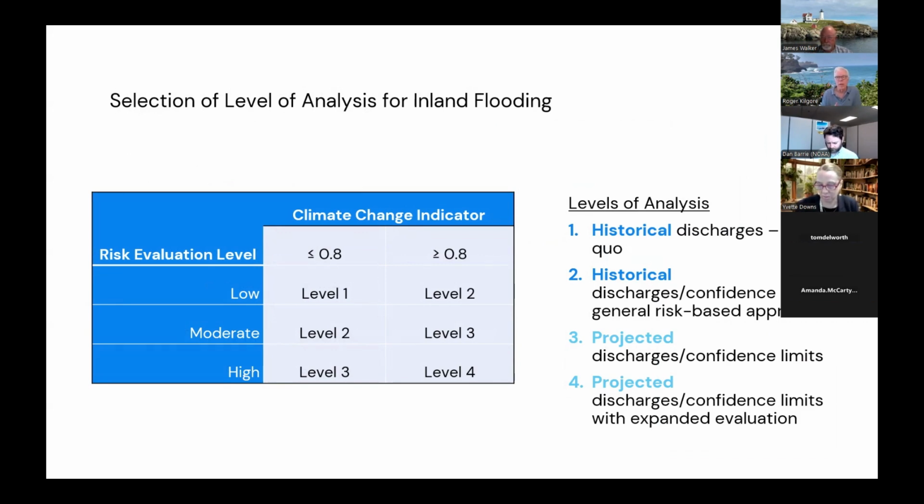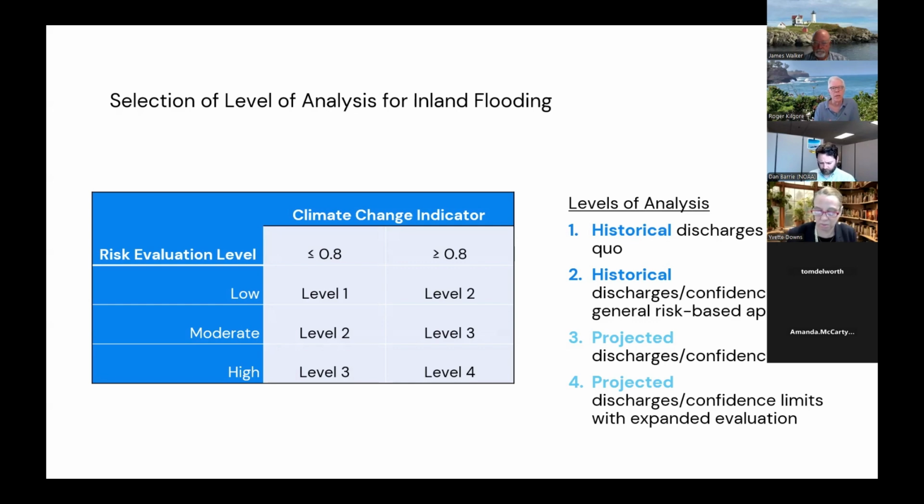This is an example of a matrix based on something called a climate change indicator. Greater than 0.8 is a quantitative measure where you're anticipating precipitation changes to be very significant. Less than 0.8 is you're anticipating them to be less significant. And then based on the screening that I briefly mentioned that you do, you can come up with a risk of low, moderate, or high. And based on those 2 parameters, a level of analysis. And you can see on the right-hand side that the level of analysis for the first 2 are just based on historical information.